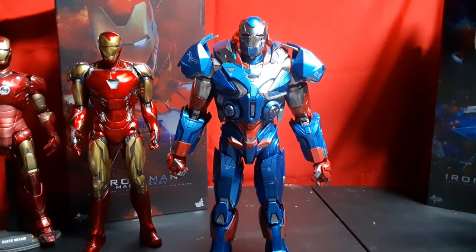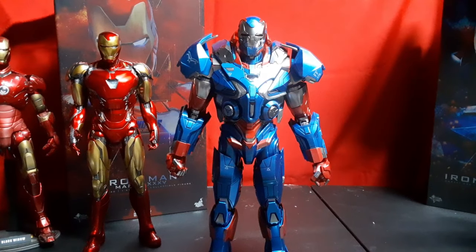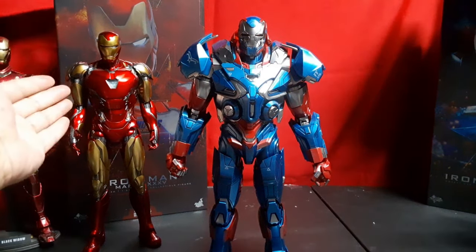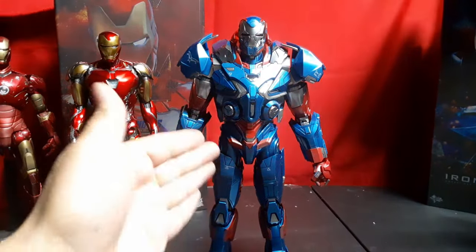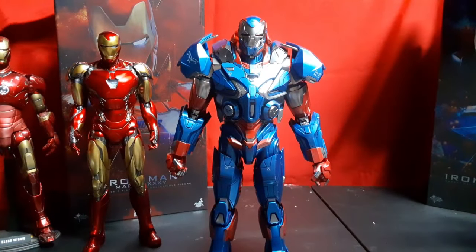So now what else is left? I'm not gonna get Bones anymore. The only reason I was contemplating Bones was that it was the closest one I can get that's unique in the armor design, that's cheap enough. But Mark 85 was something I never thought I would get, and I really wanted it, and the Iron Patriot as well too. I didn't really want it, but if I was gonna get another War Machine, it would have been the Iron Patriot, not the War Machine gray version. So what else could really, really tempt me?